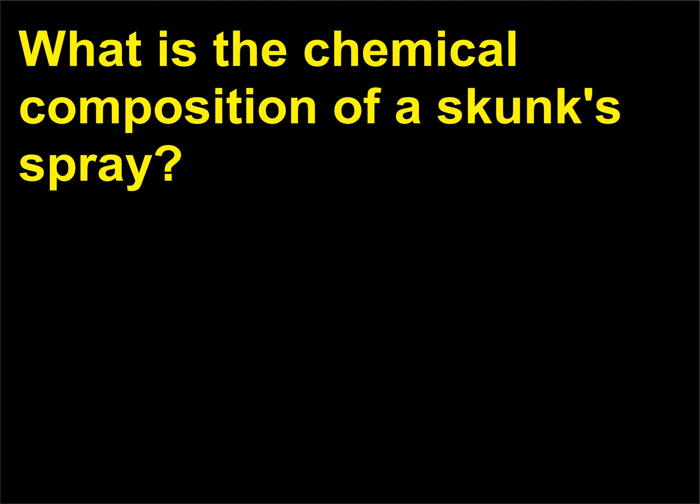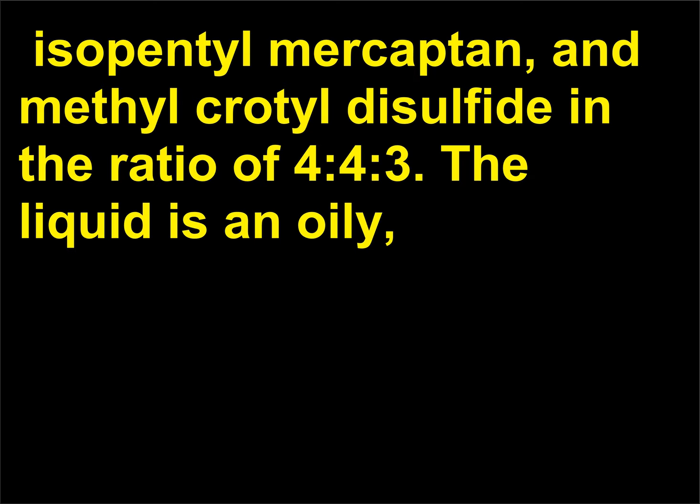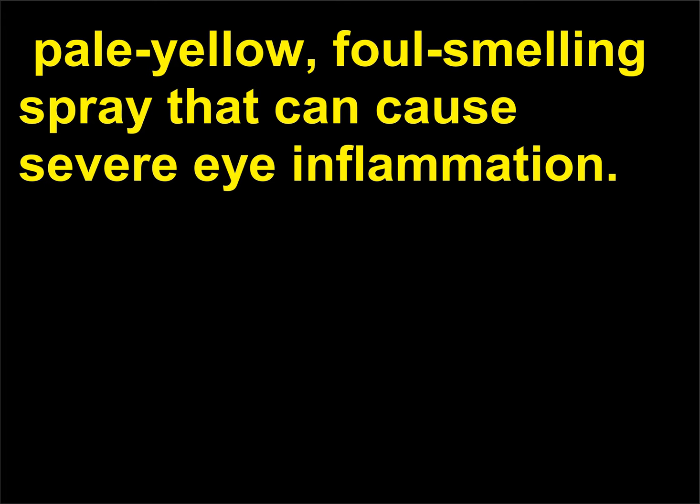What is the chemical composition of a skunk's spray? The chief odorous components of the spray have been identified as crotyl mercaptan, isopentyl mercaptan, and methyl crotyl disulfide in the ratio of 4:4:3. The liquid is an oily, pale yellow, foul-smelling spray that can cause severe eye inflammation.